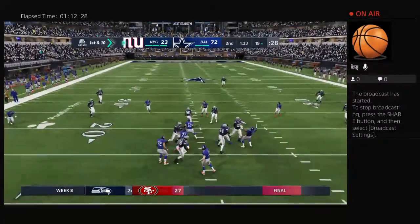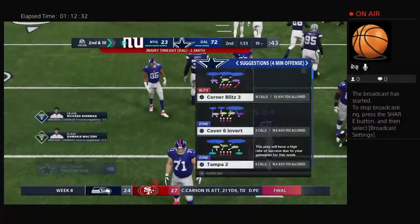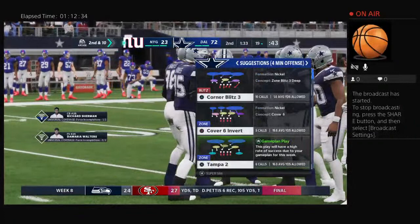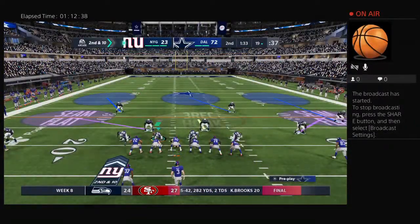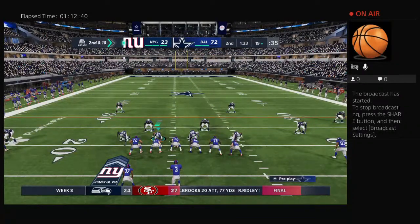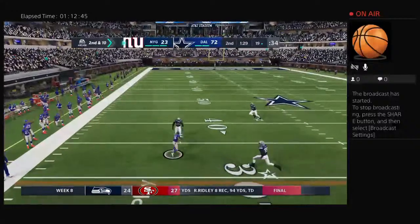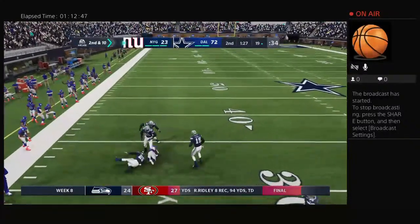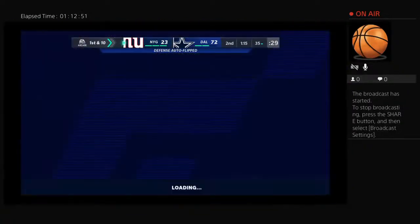Throwing now, Rosen on 1st down, and that's incomplete. So after the incompletion on 1st, now 2nd and 10. Out of the gun, here's Josh Rosen. And he comes back with one complete. And up to the 35.